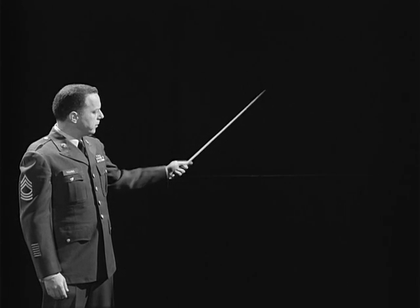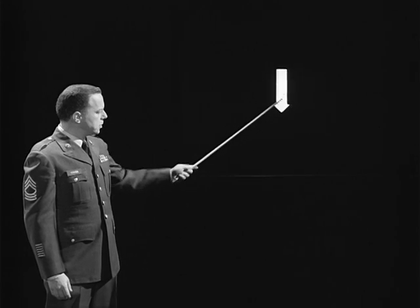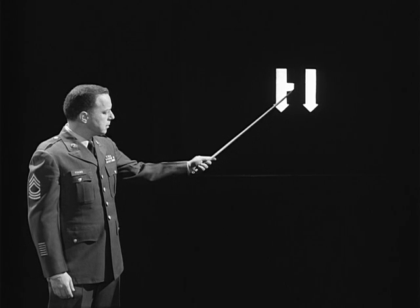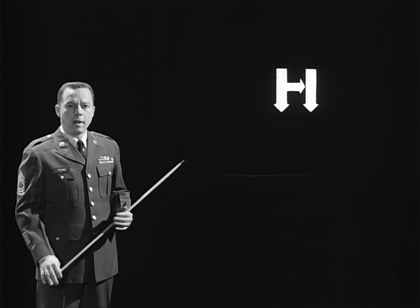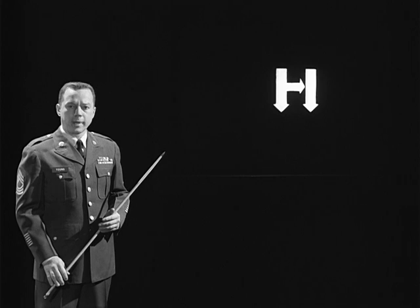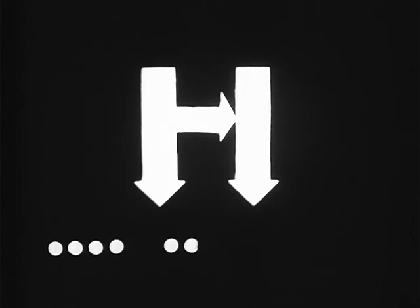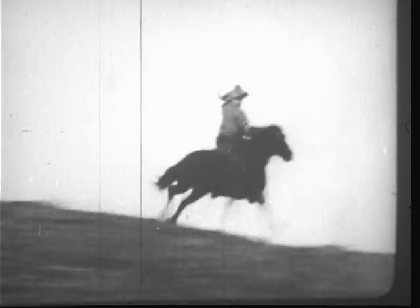One stroke down. Two down. Three across. We've added arrows to our lettering merely to remind you of the direction of each stroke. All right, this is hotel. Four dits, galloping like a horse in a hurry. Dit-a-dit, dit-a-dit. Why the hurry? To get to the hotel.